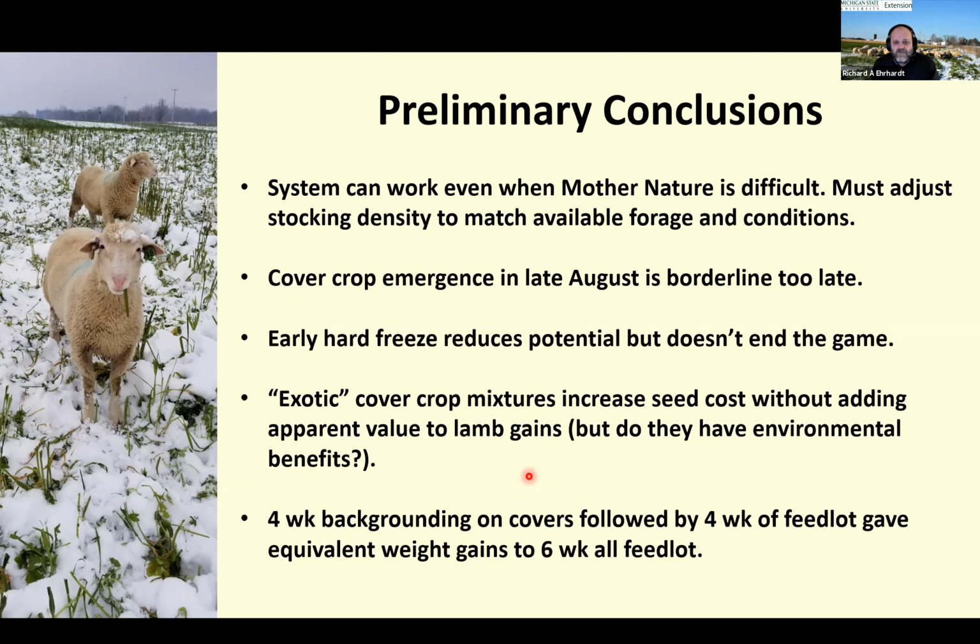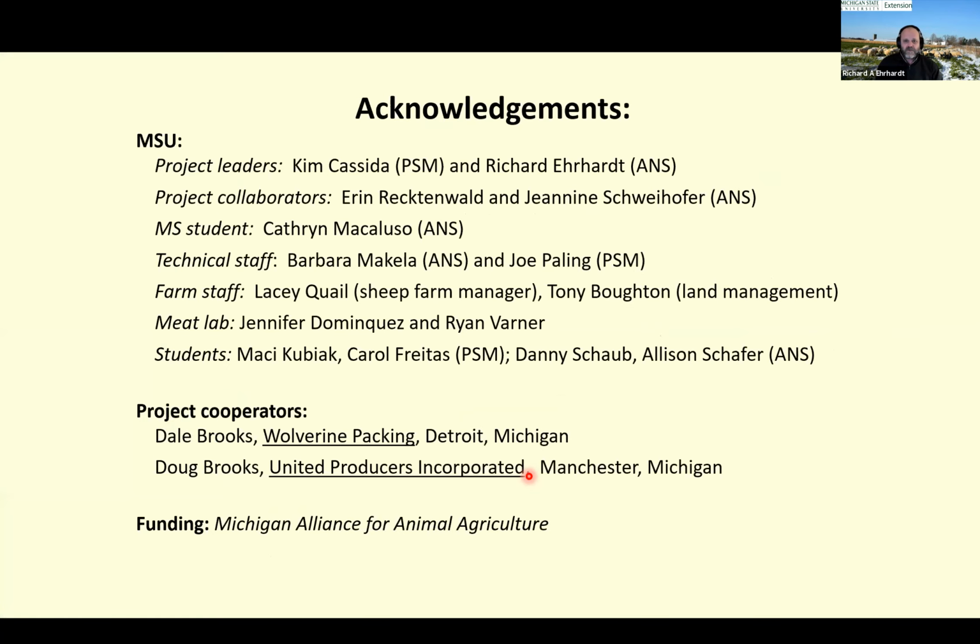And we found that 4 weeks of backgrounding on cover crops followed by feedlot gave us these really nice looking lambs, which potentially is perhaps the most efficient system. So yeah, that's pretty much what I have to present. If you have any questions, there's still time. I'm happy to stick around and answer any questions you have.